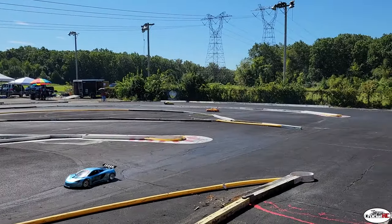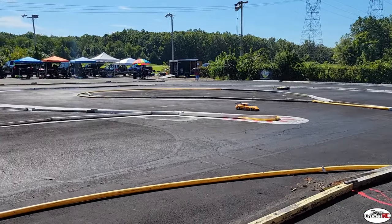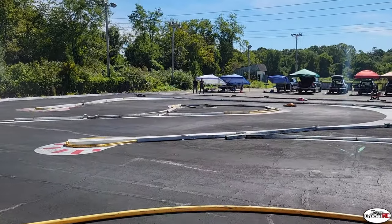Here we go. This is two-wheel drive action here at Wagner Park. Beautiful Saturday afternoon, just about to see this scale action.